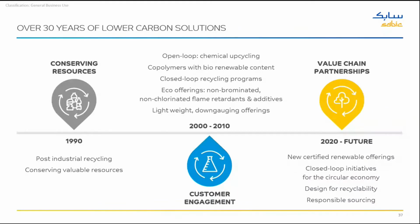We followed this with many programs around open loop and closed loop recycling. We introduced new resin based on chemical upcycling of PET to convert it into more durable PBT and also commercialized products containing renewable content from castor oil. We've designed our products to be environmentally friendly using non-halogenated flame retardants and additives.